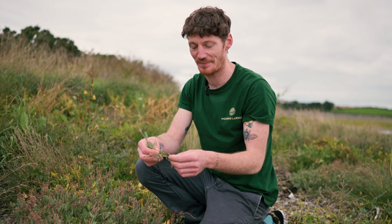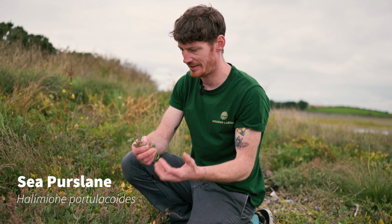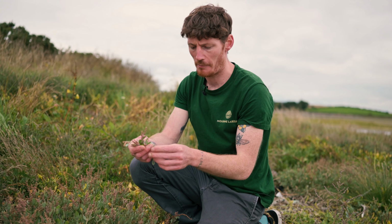So I had a wee snack, it's just really tasty. What we've got here is sea purslane, folks. Really, really robust sea vegetable. You can see the strength of the leaf. You'll get this along every coastline.